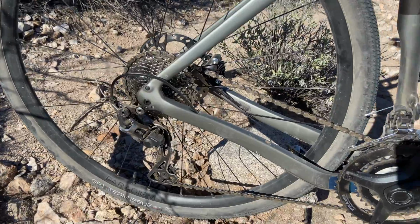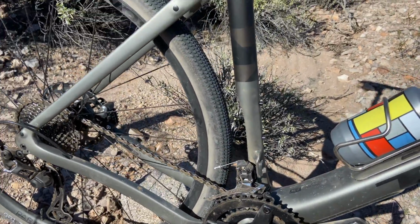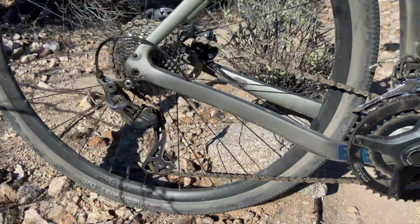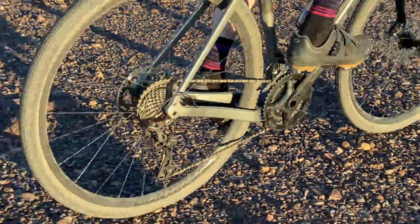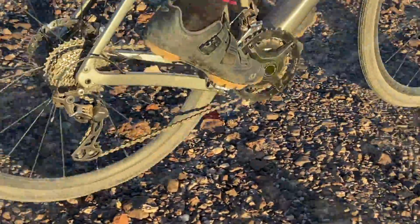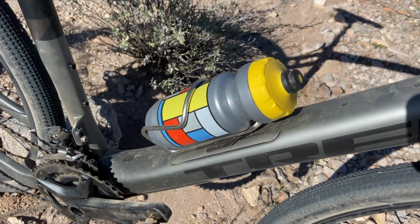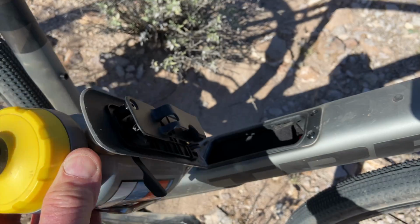These aluminum wheels are light and lively. They don't feel much heavier, or definitely don't feel any slower than the carbon wheels I'm used to on other bikes. The GRX shifting is crisp and precise. This is cable operated shifting. It's not electric shifting. One of the interesting features is this trap door in the down tube. Flip this little lever here and this panel opens right up.